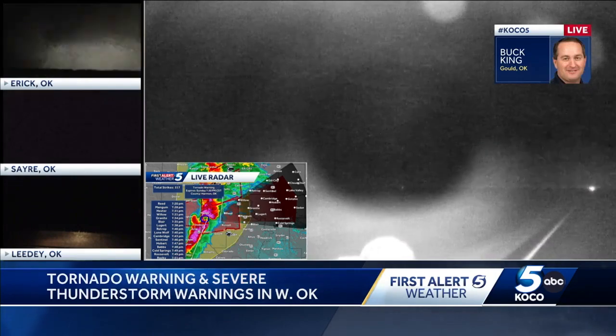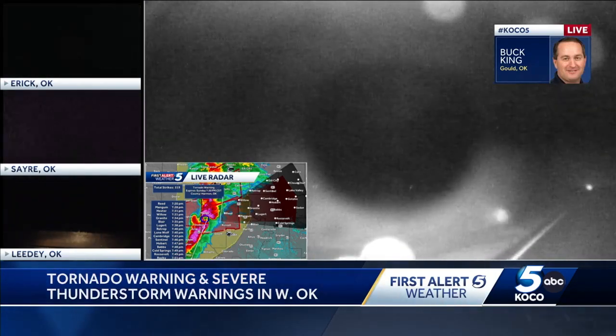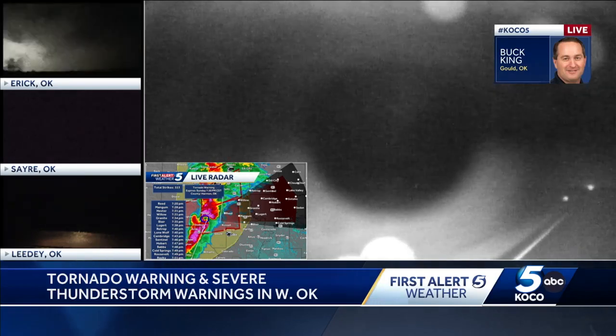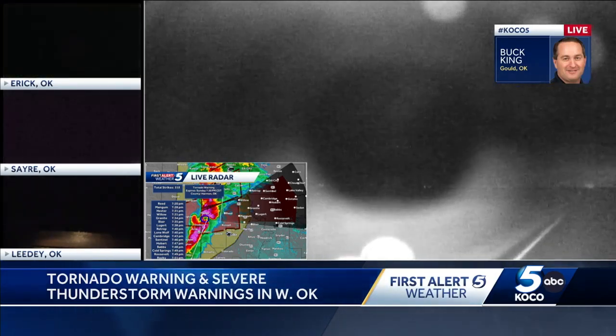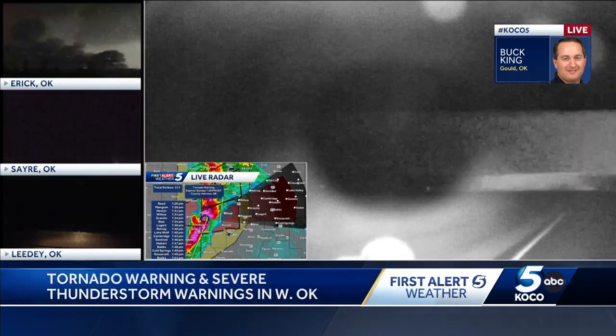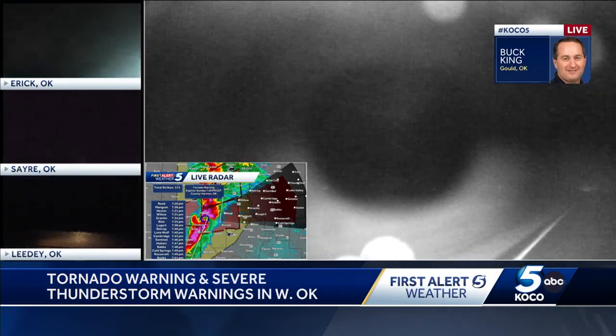Yeah, we haven't quite got that yet, but we've had some high wind gusts definitely out in front of this line of storms that's moving into the Hollis area right now. If you're in Hollis, you're probably experiencing some of that wind right now, as well as some heavy rain and some intense lightning.